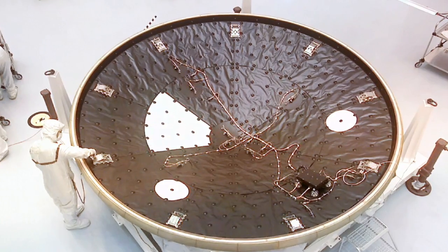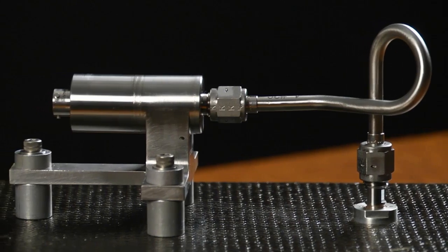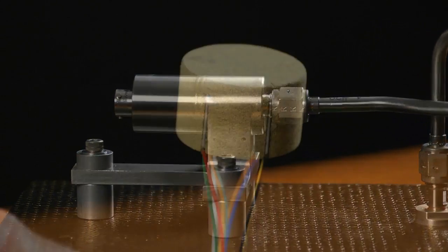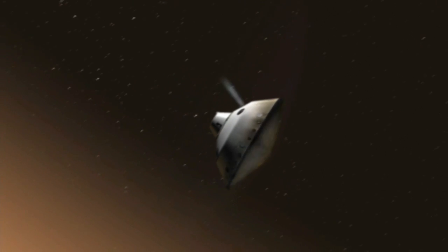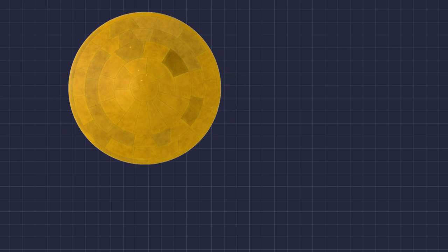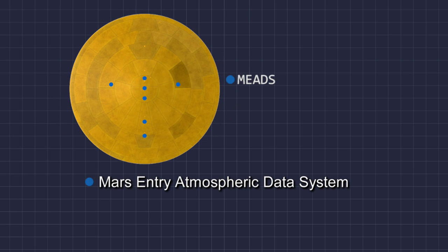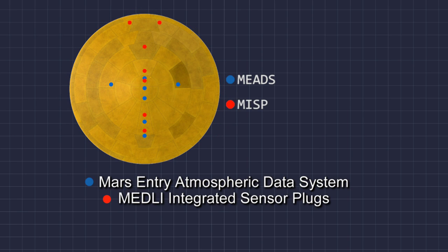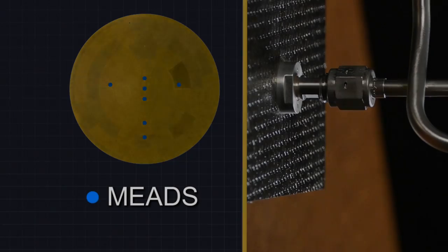MEDLI is a series of sensors on the Mars Science Laboratory heat shield. So we've actually mounted pressure transducers to the inside of the aeroshell structure, and we've put plugs in the thermal protection system material to measure the pressure and the temperature on the spacecraft as it flies down through the atmosphere. MEDLI consists of two unique sets of instruments to help gather this information. The first is called MEDS, or the Mars Entry Atmospheric Data System, and the second is known as MISP, or MEDLI Integrated Sensor Plugs.